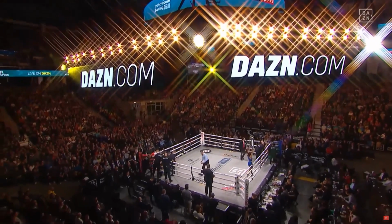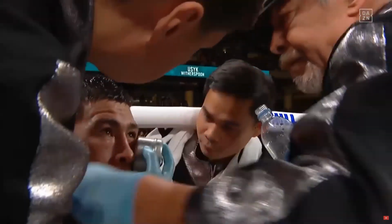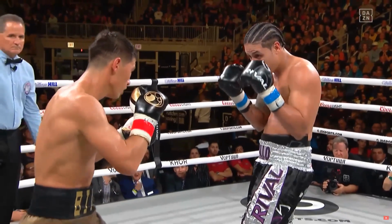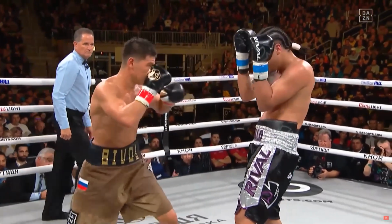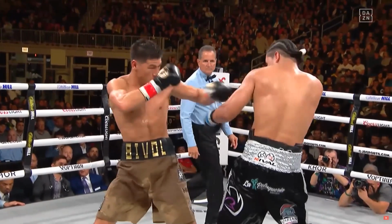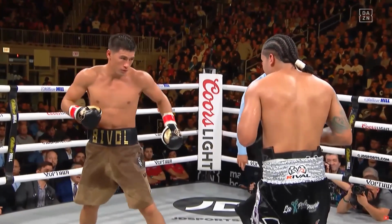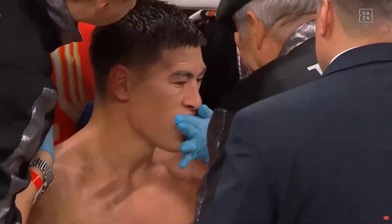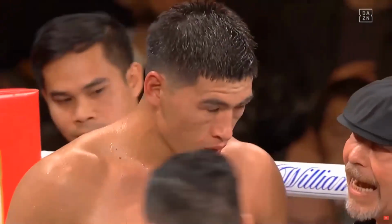So round 10, this is the championship rounds. Let's see what happens here. I thought that there was some swelling with Bivol. It's not nearly as much as I thought it might be. And that's what's keeping Castillo at bay, is right there, that right hand to the body. So there are some weapons that Castillo has that are effective when Bivol decides to let that right hand go.